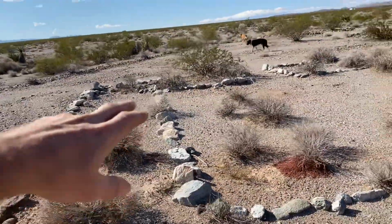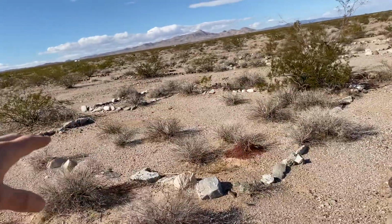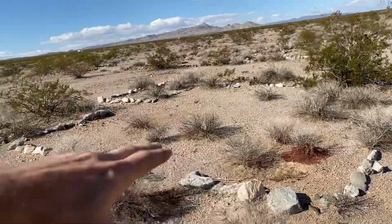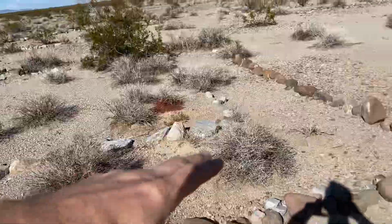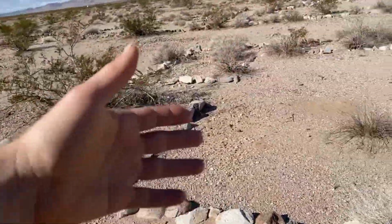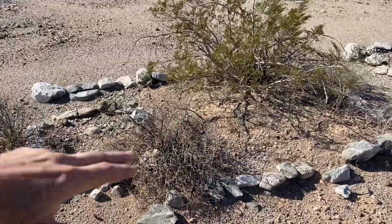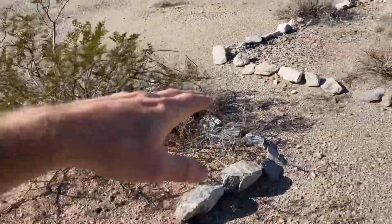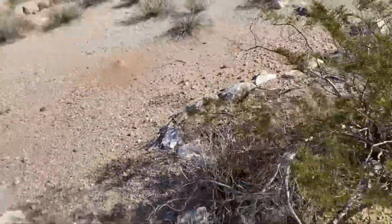Like someone 80 years ago decided, you know, I'm gonna collect all the gray rocks, put them out here, all the white rocks. Some sort of a pattern. I guess you got nothing else to do out here sometimes. So you make these little squares and block off a couple bushes, make it like a little garden area. So yeah, this is really neat.